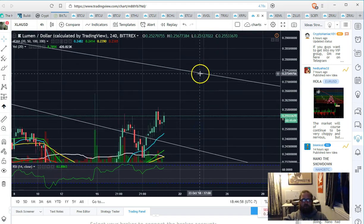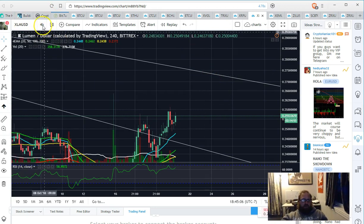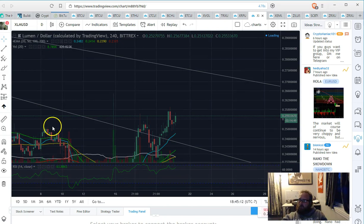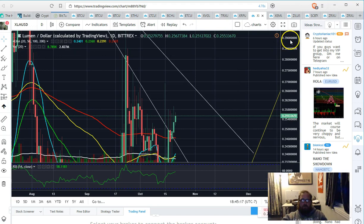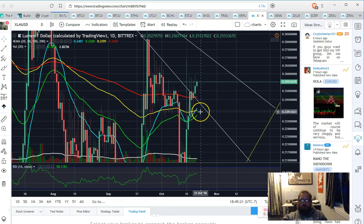Stellar is going to come up and test the 27 cent range very soon, I think. Let me go to the daily on Stellar. Let's check the daily. See, on the daily, all the EMAs are about to cross.